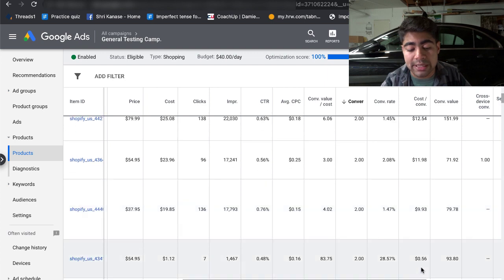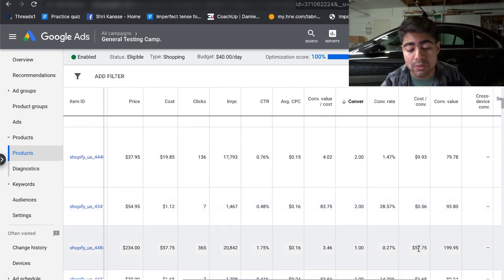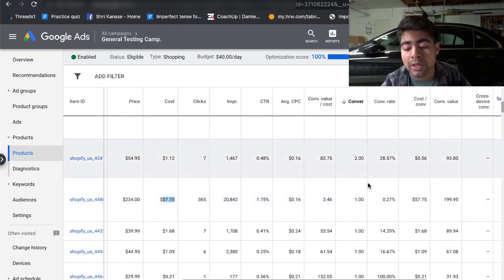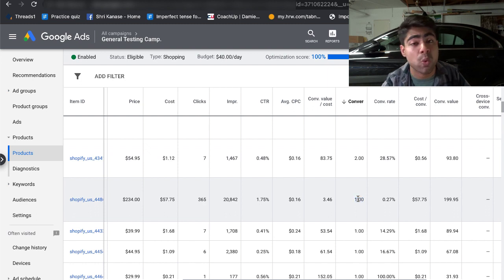So if you continue scrolling down and get to a specific product which is not the best, we come to this specific one right here. So this one, even though the price is $234, it spent $57 and only got me one sale. While the return on ad spend is not bad, nonetheless, this cost is kind of increasing more than I want. So this would not be a real winning product. And in addition, we're looking at all time, but in total, this only got me one sale. So clearly, this is not a real big winning product.